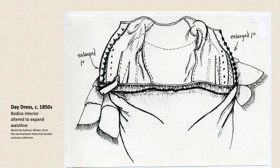The article also mentioned women altering dresses for varying stages of life. This is an example of a dress where the bodice interior was actually altered to expand the waistline, and we see that particularly on this other side here that an additional inch has been added on each side, and there's a gap in the lining. You can see on the right where the initial hooks were, and then that there's been additional fabric on the outside and additional lining, different fabric lining placed. This shows that women were definitely recycling, altering, changing dresses to go along with their different life cycle.